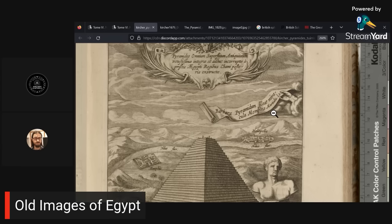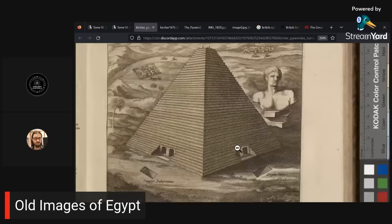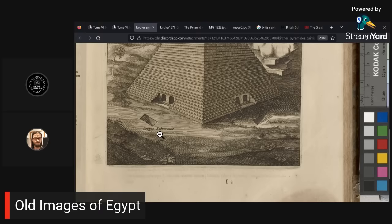But obviously, on the map, we can see Memphis in the background, and we can also see Heliopolis, which would imply that these pyramids were at least near that area, because that's exactly where Memphis and Heliopolis are. You can see the Nile. So I'm not really sure. We also see the Barbarous pyramids are usually reserved for the ones further down south. But by having the Nile and Memphis there, you'd think it was implying that these are the actual pyramids. We do see as well Crypto Subterranea, and there are a lot of crypts around there.